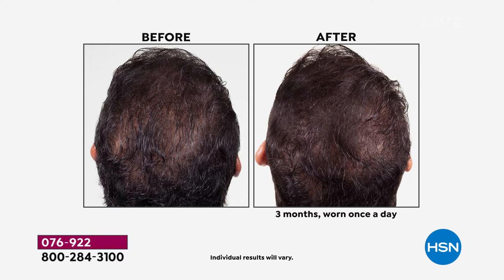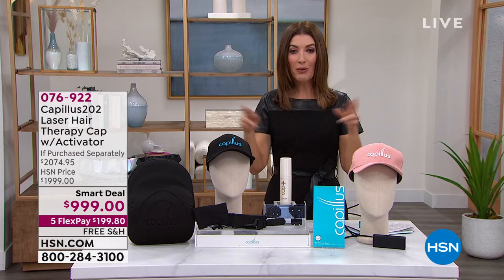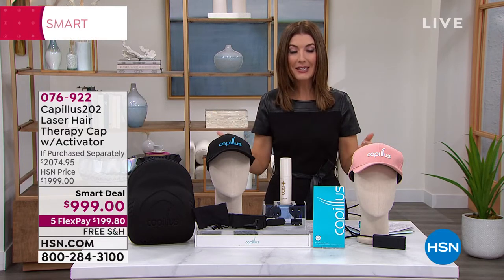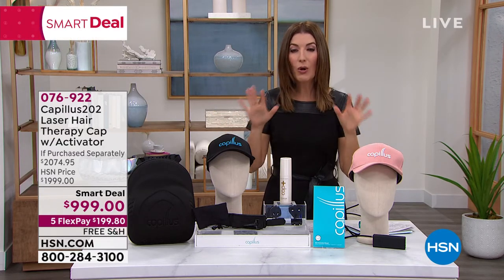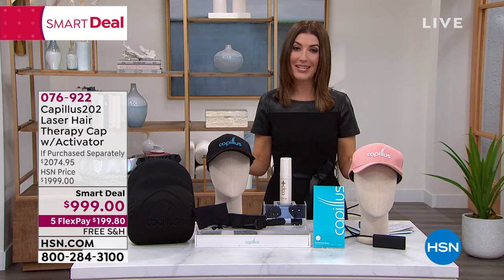hair. It's not a cover-up, it's not a wig, it's not a hat, it's not a piece, it's not a spray, it's not a gel, it's not a hope and a prayer. This is an FDA clinically proven device that will regrow your hair. So it's your hair, it's coming back. So I really hope you can take advantage.